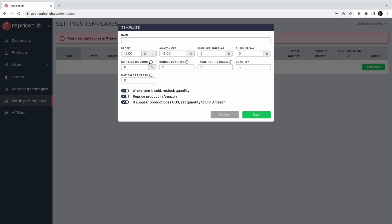So for your time, you want to figure out, okay, let's say an average order is going to take me 10 minutes on average to work through, and I'd like to make a certain amount of money, let's say $35. Again, it's just a preference thing for you. It can be lower. And then you will leave this Amazon fee at 15% because that's pretty standard.